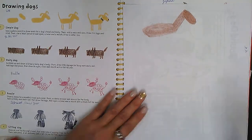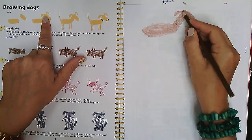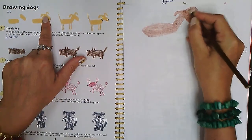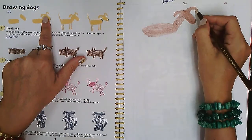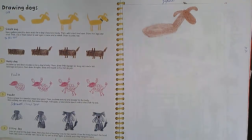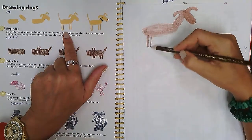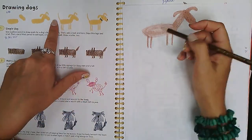Now we're ready for the ears. Let's look at the ears. This way and this way. It's like a bended little jelly bean shape. So it's like an oval but a little bent over, like jelly beans. All right, what do we have to do next? Got 2 legs, nice and straight. 1, 2, on the other side, 1, 2, and a pointed little tail.